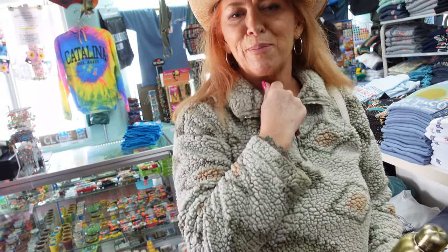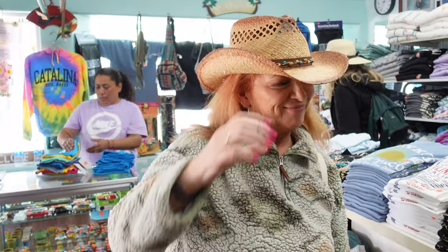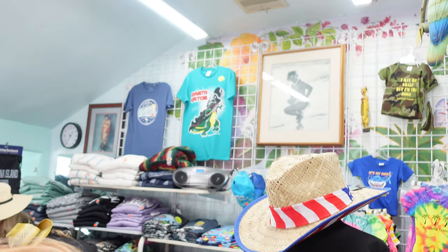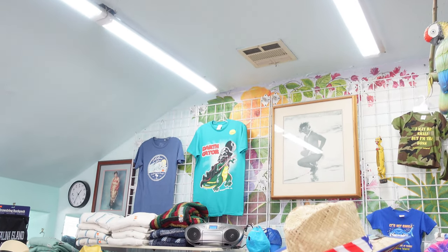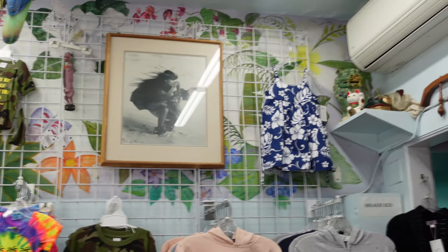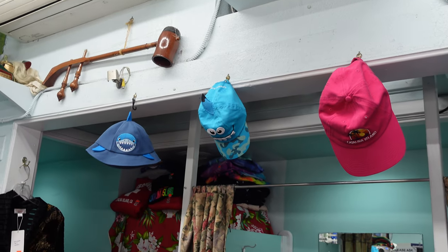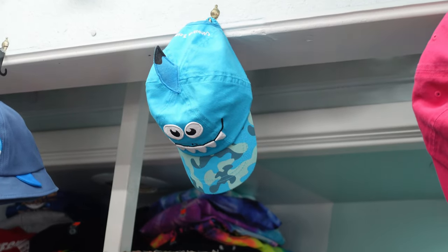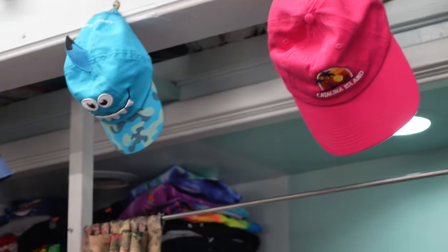Keep and I had a strap underneath. It kind of matches your outfit. Your outfit right now, yeah. Right? Oh, Darth Gator. For some reason. Oh, my gosh. Darth Gator. So funny. I found the perfect hat for Tim, though, up here. Oh, the little monster looking head. Baby shark.